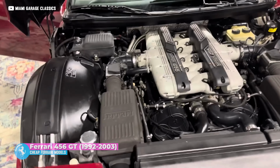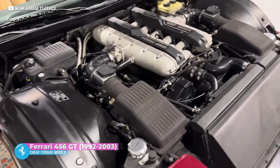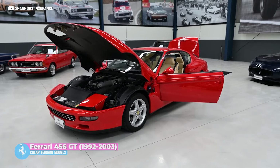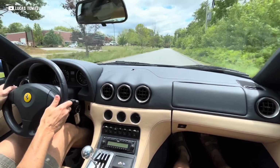Now, let's talk about maintenance. Yes, it is a V12. Essentially two 6-cylinders, which means repair bills are going to be like twice the cost. But Ferrari did make this engine pretty solid. Just keep an eye on electrical issues, and if you find one that's been well maintained, you're in for a fantastic Grand Touring experience. Ask me how I know.